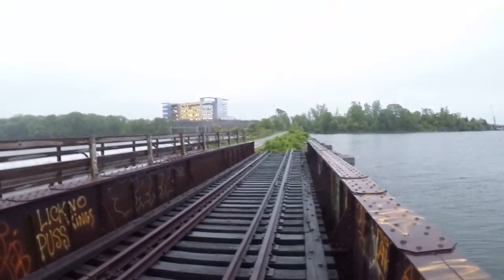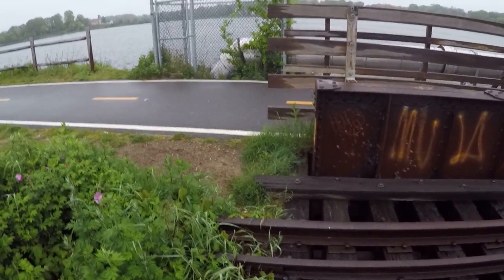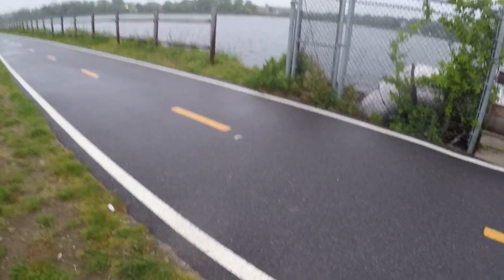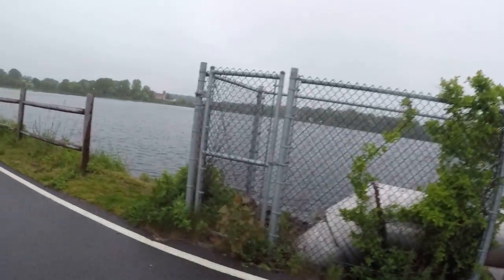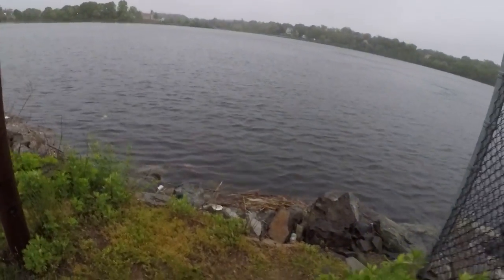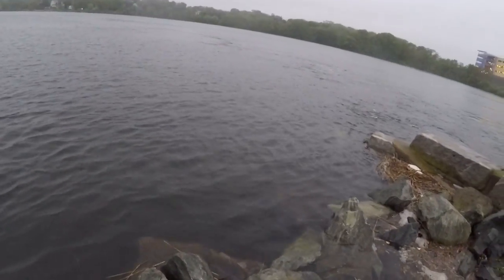Again, this is the trestle there. These are no longer used. These are old. And alright, so we're passing over to the other side, and this is the other side. Very high tide, very high tide. This is unusual. And usually, whoa.